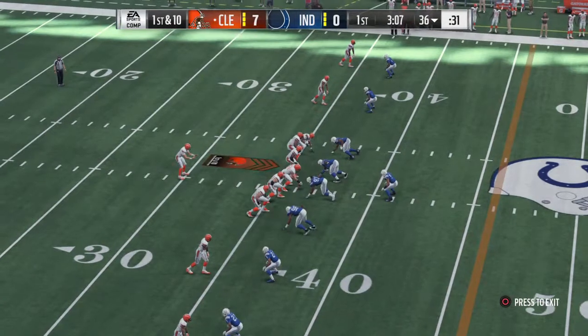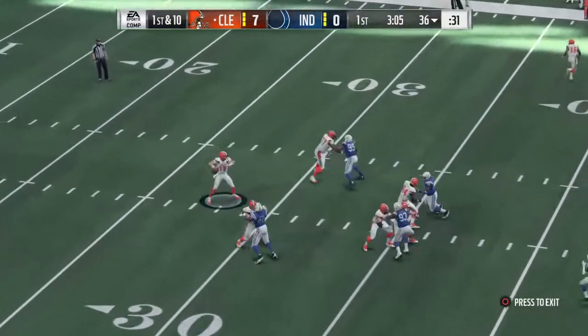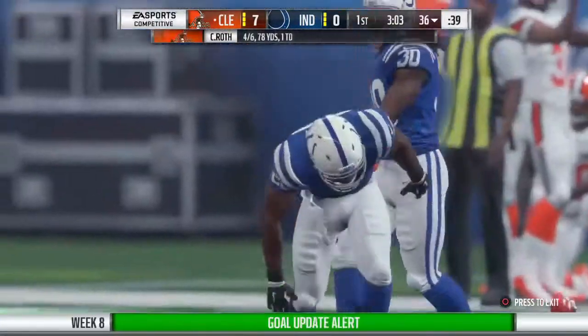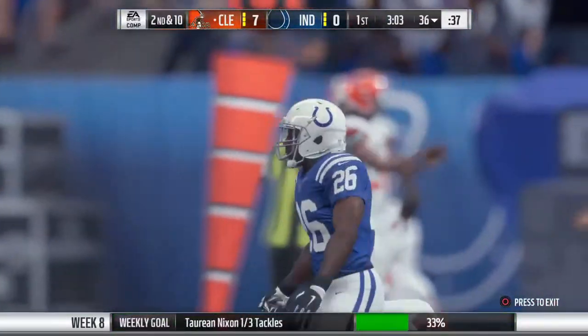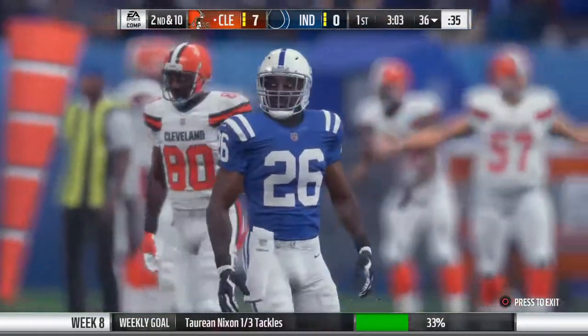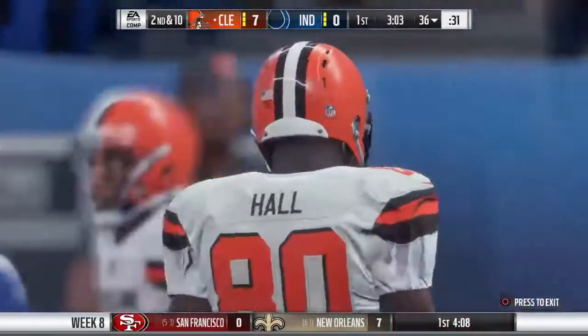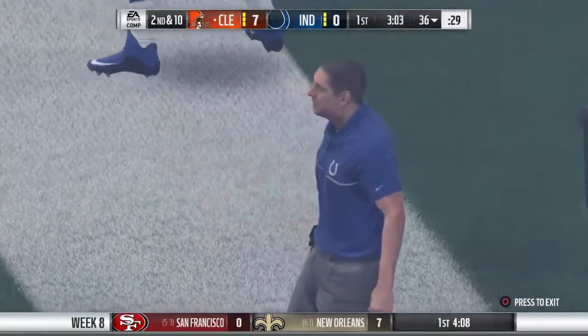On 1st and 10, Roth. And it pops free. The collision there jarred the ball loose and brings up second down. That would have been a great catch, but it's real difficult to hold on to it because it was contested all the way. Would have been a great play if he'd been able to haul that one in.